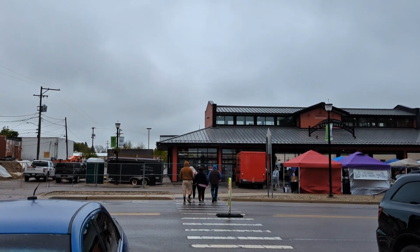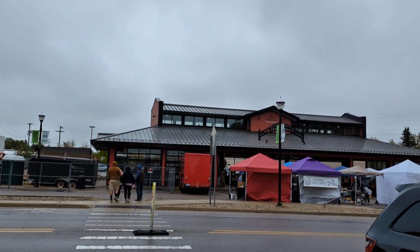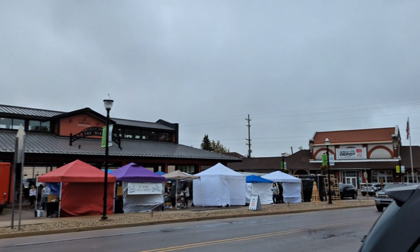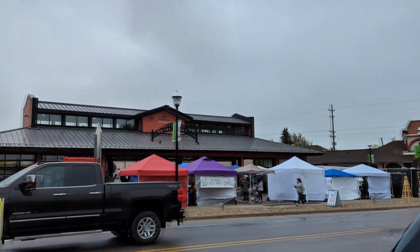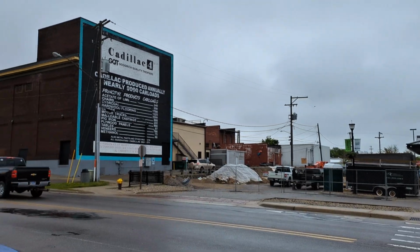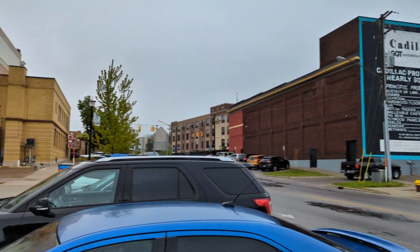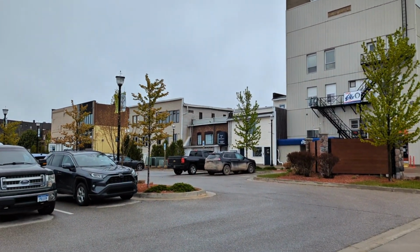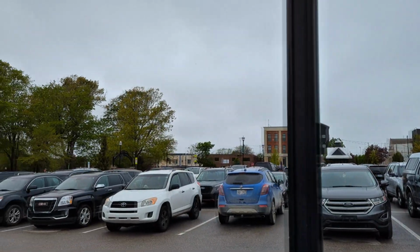It looks like they have a kind of vendor's market over here. I don't know if it's a farmer's market now. It's got dog treats and looks like candles. It's a little mini flea market area. It's called Cadillac Commons Market, located here in the center of town, near the Cadillac Goodrich Theater. Ingredients list, if you will. This is the back side of the Cadillac Elks Lodge. Here is some free public parking as well.